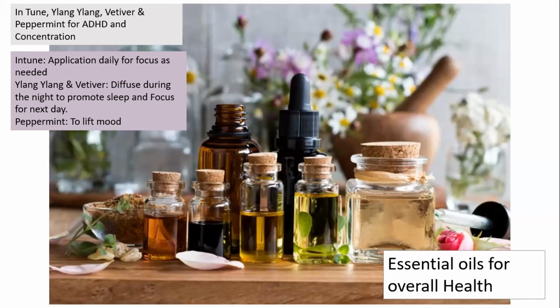And then I did another experiment almost 3 weeks ago now. I deliberately didn't put anything in his diffuser for a week to see if it's not just my imagination about these oils. And yeah, it was not great. We almost killed each other. So we're never going to go without vetiver or Ylang Ylang ever.